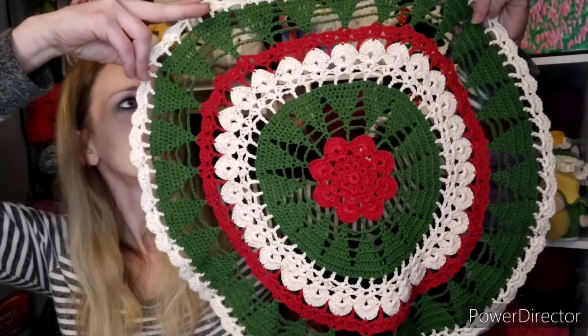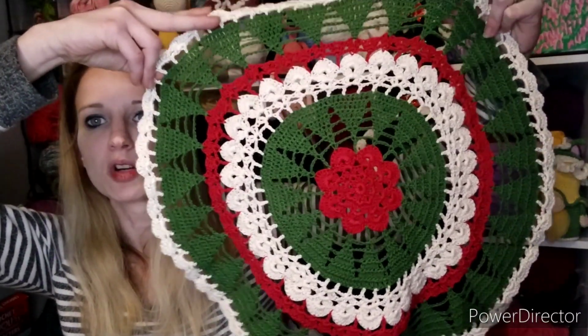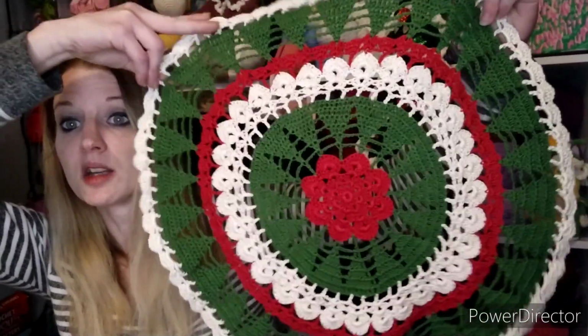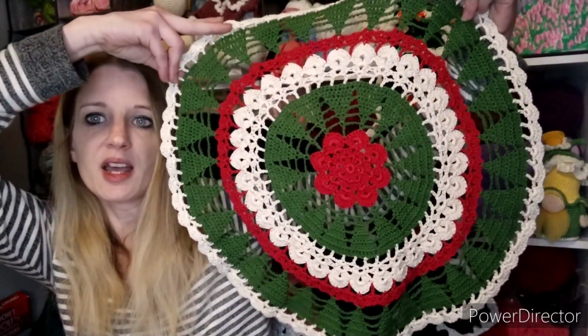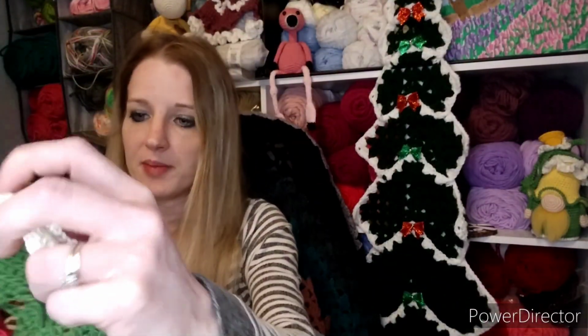And then this has been starched and blocked and ironed, because I starch my doilies and iron them, and because it's cotton, you can iron it, and it makes it lay really nice and flat, and you can really see the design when it is laying on the table. I have a wooden table, so it shows the design really well.